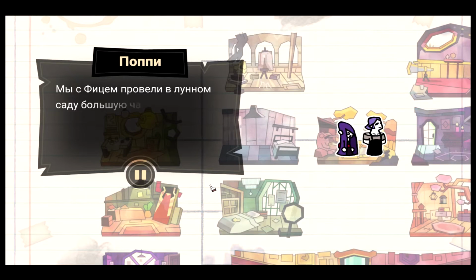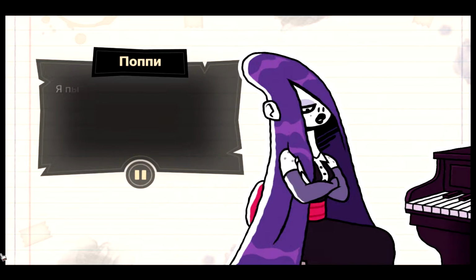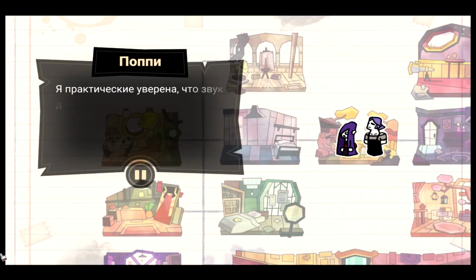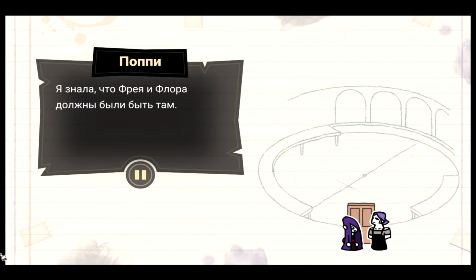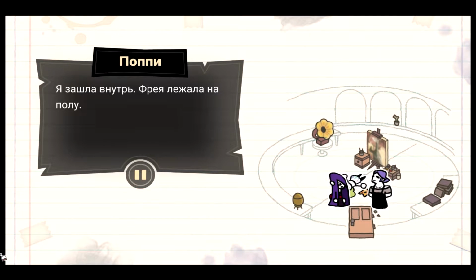Fitz and I were up in the moonlight garden most of the afternoon. Then we heard this sound. Lasted about 3 seconds. I've been trying to decide how to describe it, but I'm struggling. It was like something drilling into a piece of metal, but different. Worse. I was pretty sure it was coming from Flora's tower, so we went up there to check. Her door was locked. Nobody was answering. I knew Freya and Flora were both supposed to be in there, so I made Fitz kick down the door. I went inside. Freya was lying on the floor.